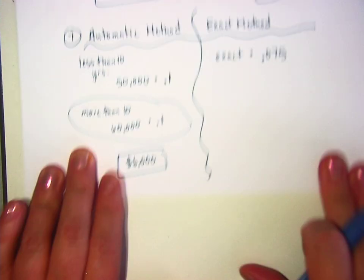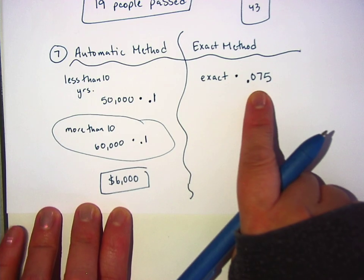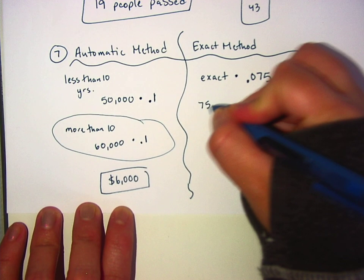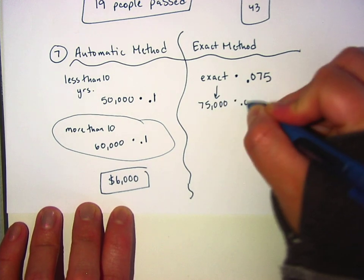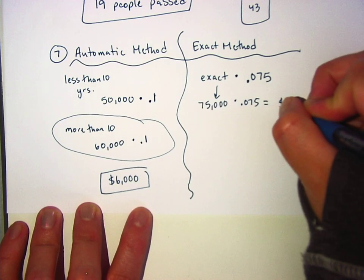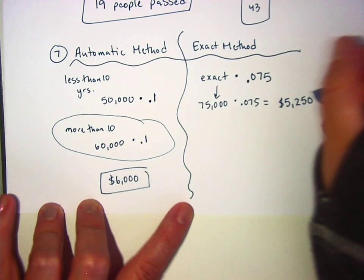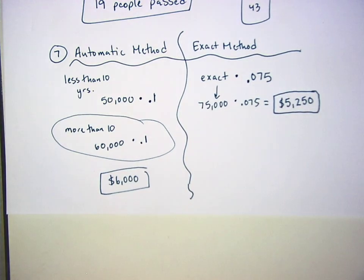And using the exact method, we take 75,000 times 0.075, because he made 75, right? So in your calculator, taking 75,000, because that's the exact amount he had, times 0.075. Peyton, did you already figure it out? What was it? 5,250. Can somebody confirm that Peyton's right? Okay. And that's it?